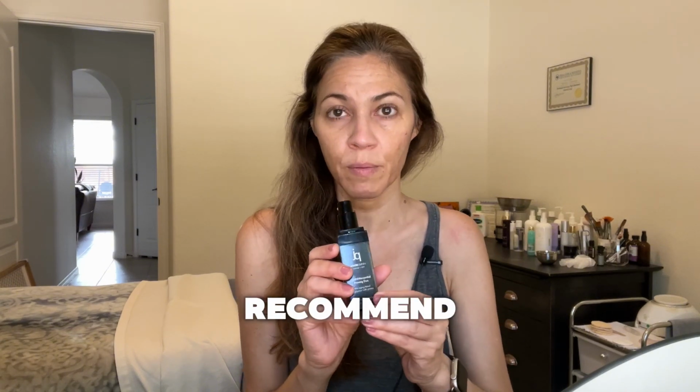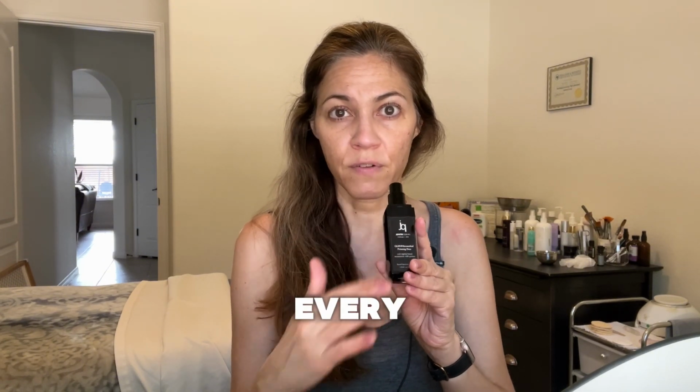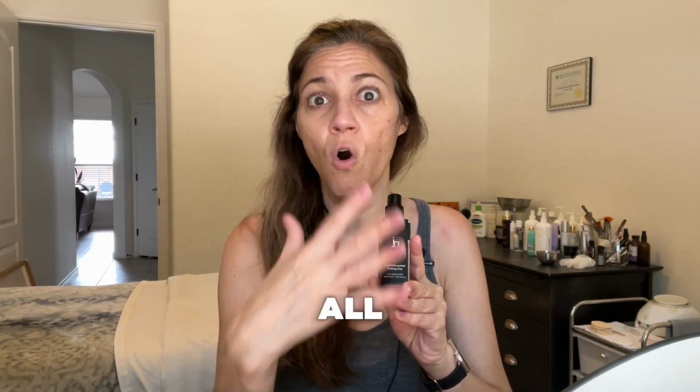I highly recommend you use something with primer. This is my tinted primer. I wear it every single day. It's called Priming Duo because it has other skin-loving ingredients in it. It's basically an anti-aging tinted moisturizer with SPF, hyaluronic acid, and primer in it. So it's got all the things.